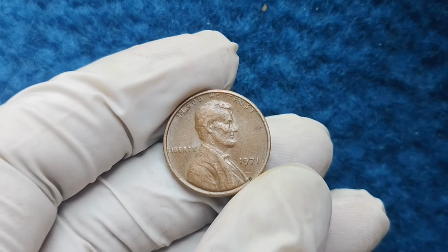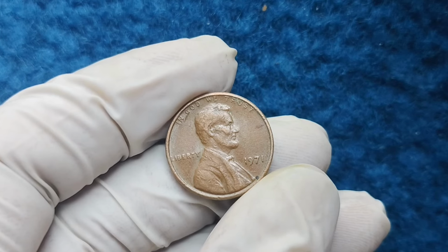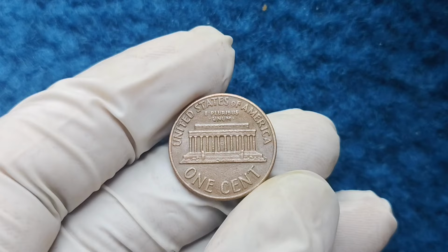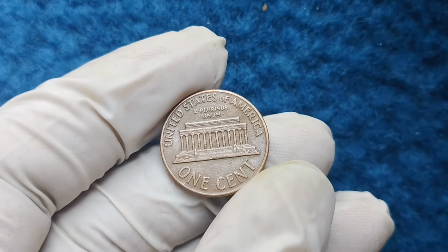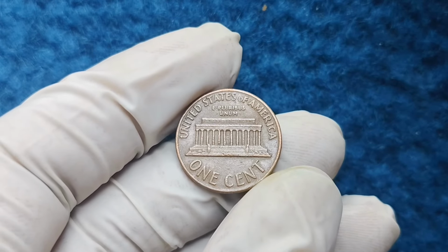A very small batch of these pennies were struck with a highly unusual error, what collectors call a double die obverse. This means the design was accidentally stamped twice, creating a noticeable doubling effect on Abraham Lincoln's face, the date, and the inscriptions. And when an error is this rare, collectors go wild. That's why one of these bad boys recently sold for a mind-blowing $1.8 million at auction.